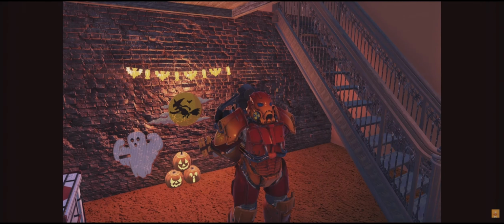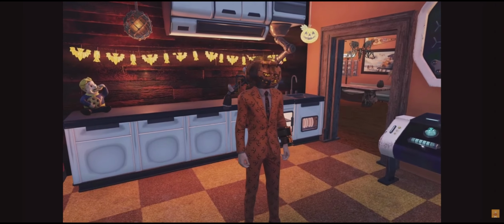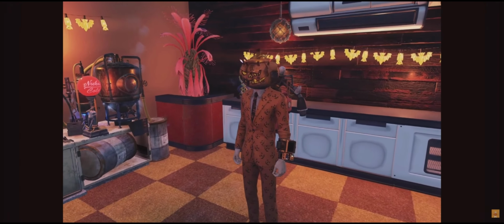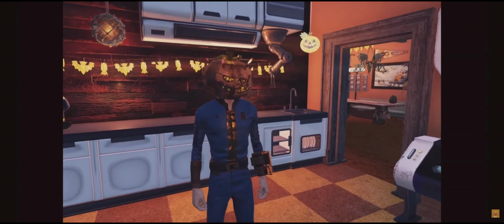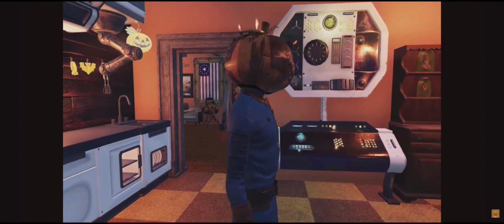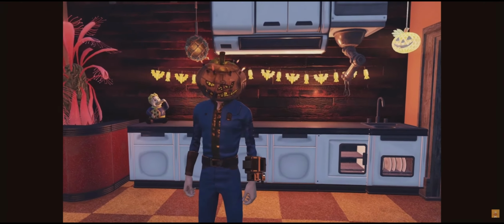Before we complete the Mothman Equinox, I just want to show you guys the cool new jumpsuit. So I'll be back in a second. Okay guys, so this is us right here. Pretty cool suit, by the way. Let's see what it looks like with a Vault 33 jumpsuit. Vault 33 jumpsuit right here. Let's go check out the logo in the back. This is going to be a vault featured in the new Fallout TV show, which I think is just amazing. It looks really cool.